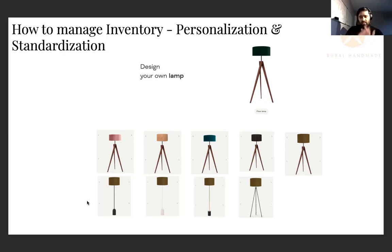So you can have 5 designs. It's like a multiple, right? You've got 5 into 5, 25 variations of the product. Whereas in reality, you only have 5 products, but because you have combinations of two of them, you are creating multiple combinations and multiple designs. So a really smart way to manage cash flow.